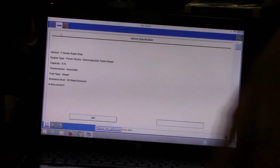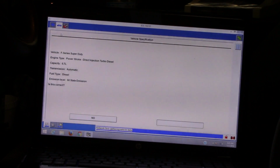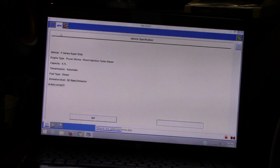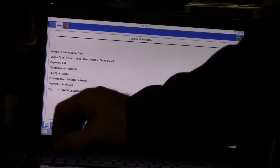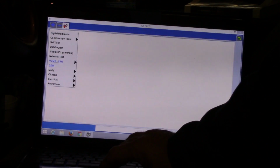So let's just hope there's something wrong with the depth sending unit or something like that. Let's hope this thing doesn't have reductant quality issues. That didn't take too long.